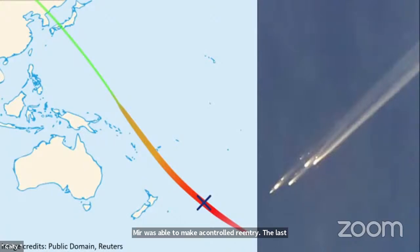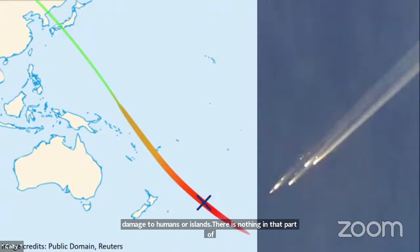It broke apart and it burned up over the South Pacific in a very uninhabited area, which is known as the spacecraft graveyard, because that's where you want your spacecraft to reenter. It's a place where there's almost no possibility of damage to humans or even uninhabited islands. There's nothing in that part of the Pacific. So they call it the spacecraft graveyard. That's where Mir came down.